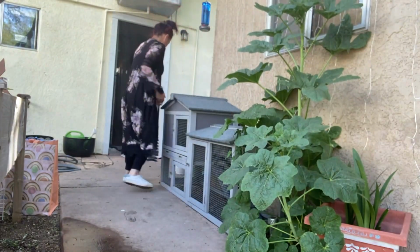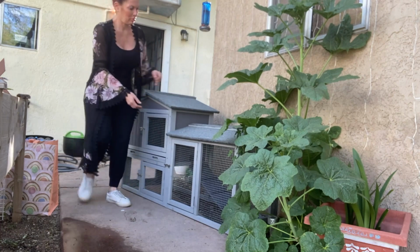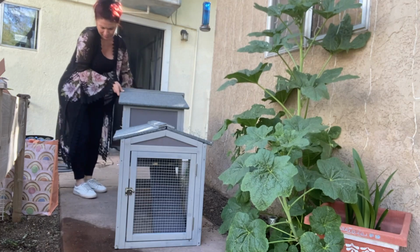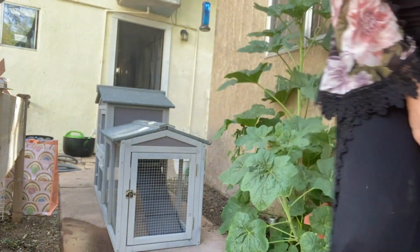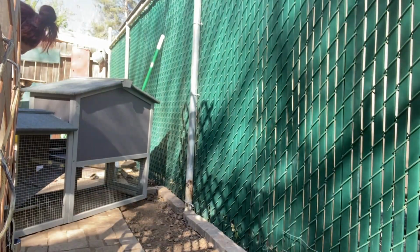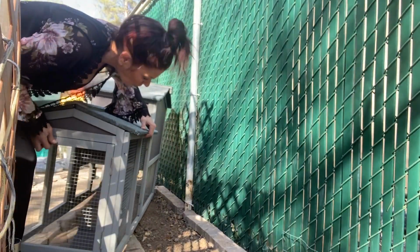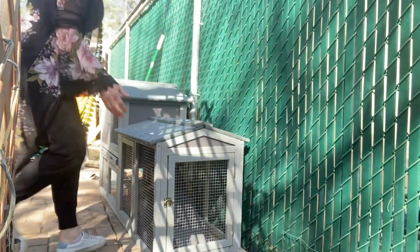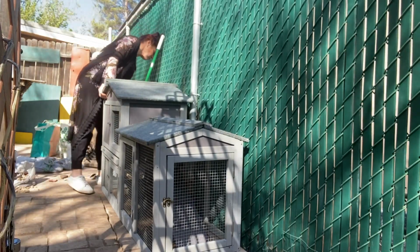So it was time to move the chicken coop. I actually really liked where the placement was, but my husband made a really good point about tripping over it because it did sort of stick out over the sidewalk there. So I designed the patio pavers earlier when putting them down to perfectly align with the chicken coop over in this corner. It's out of the way, there's plenty of space.